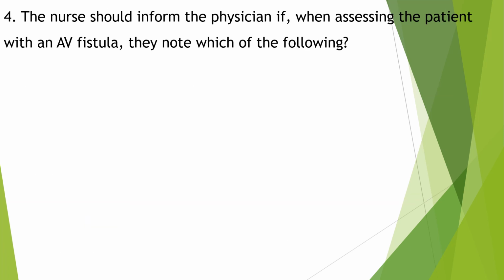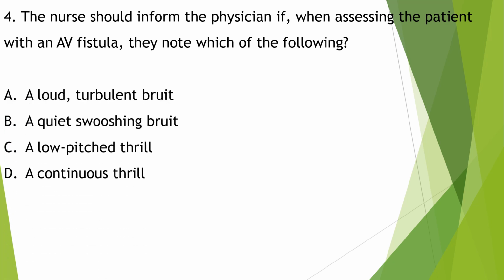The nurse should inform the physician if, when assessing the patient with an AV fistula, they note which of the following: a loud turbulent bruit, a quiet swishing bruit, a long pitched thrill, a continuous thrill. A normal functioning graft AV fistula will have a low pitched bruit. A turbulent bruit is indicative of an increased force, mostly due to stenosis. So here, when you hear a loud turbulent bruit, it should be reported to the physician.